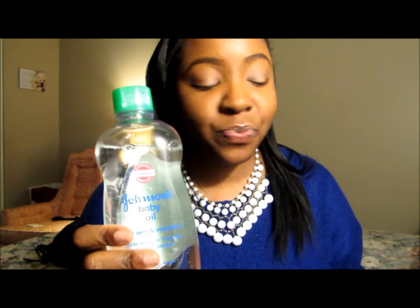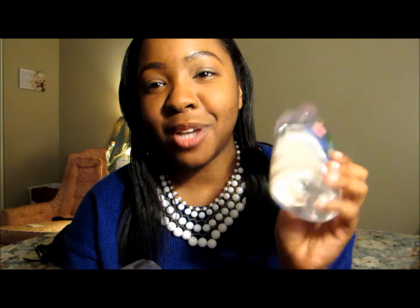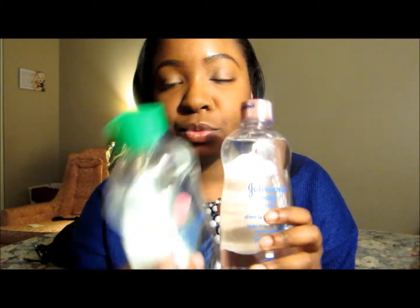Am I in focus? Okay. And then also what I got was some baby oil. And I got another baby oil. This one is aloe vera and vitamin E, and this one is shea and cocoa butter. Got two. Bought this one half off.